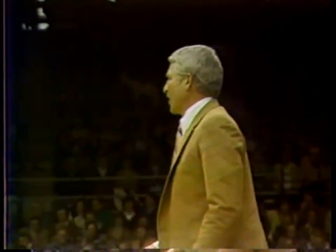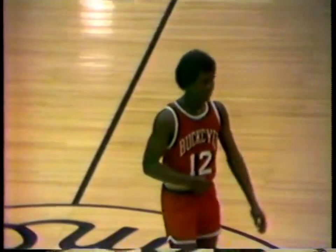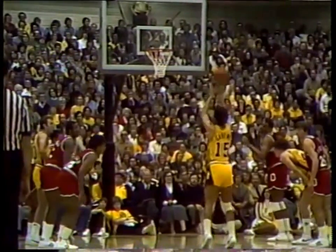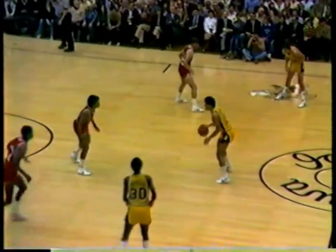Stokes with it. He'll drive, and he'll be fouled. Out, so Carfino will now go to the line, and Ron Stokes has just fouled out of the ball game. And it won't go. Gannon fights for the rebound. Boyle's got it. He tips it to Arnold. Great hustle by both Gannon and Boyle after Carfino missed the front end.